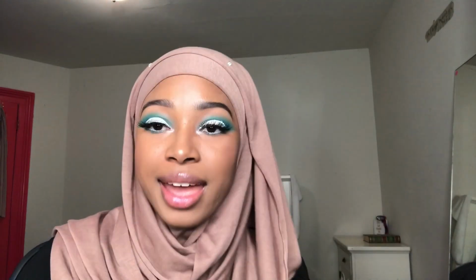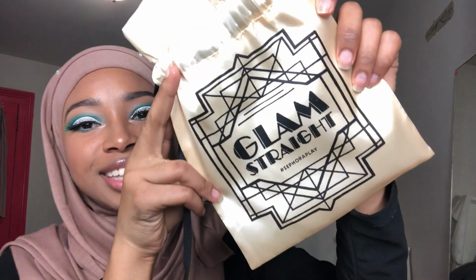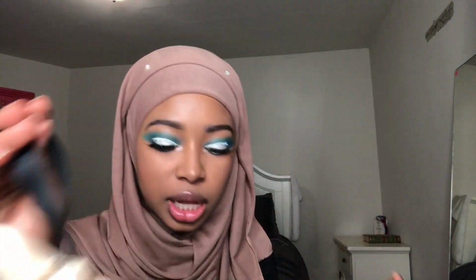Great. The bag everything came in this month is so cute too. Glam Straight. That's so cute. I'll probably give this to my mom because she said she liked it. But I think that's everything.